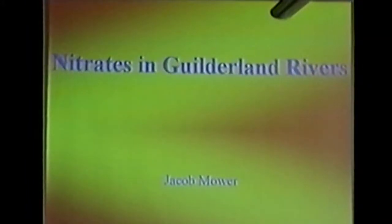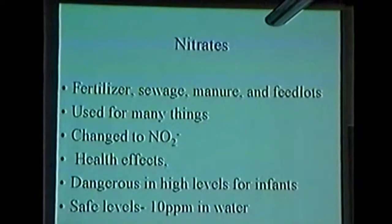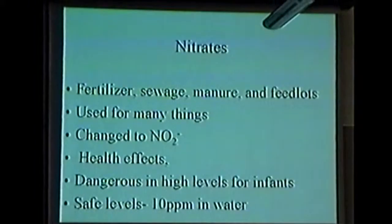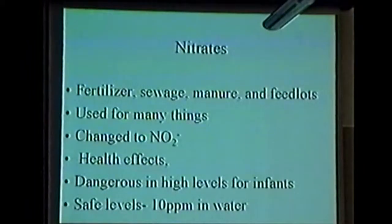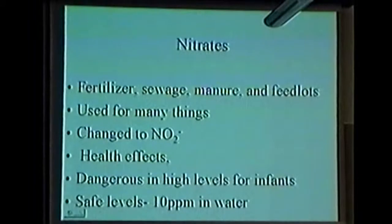All right, I did nitrates in rivers. Nitrates enter the environment through four main sources, which are fertilizer, sewage, manure, and feedlots. And they're used for many things because they're necessary in the production of proteins in the body. When they enter the body, human or animal bodies, they become nitrites, NO2 minus. And this has serious health effects. It interferes with the production of oxygen in the body, which can lead to blue baby syndrome.